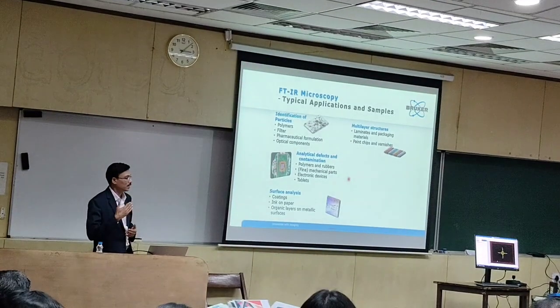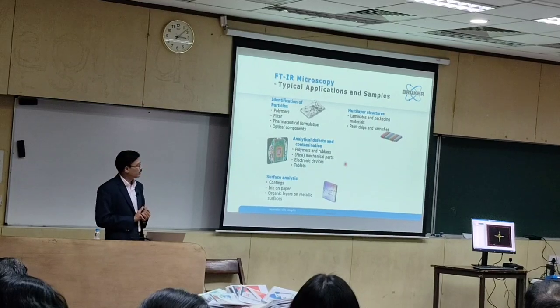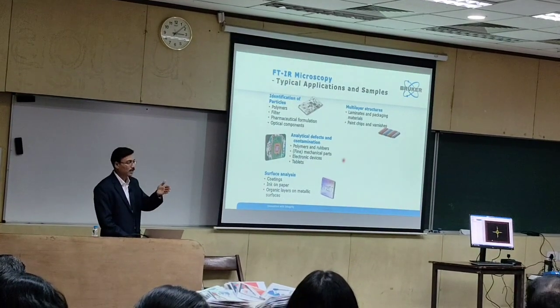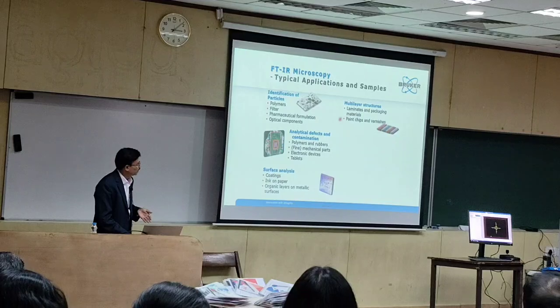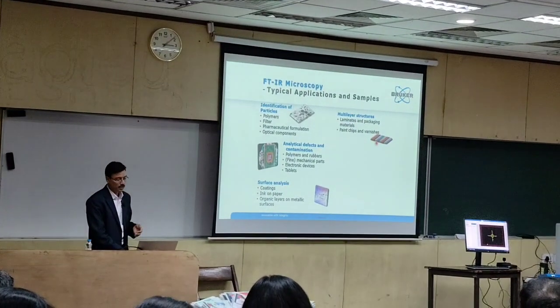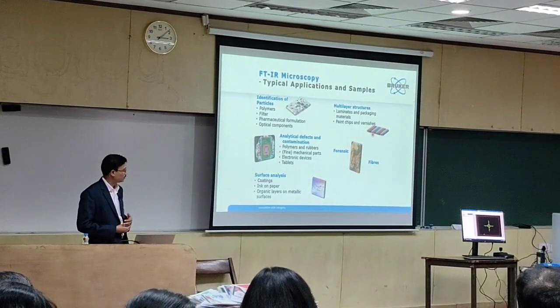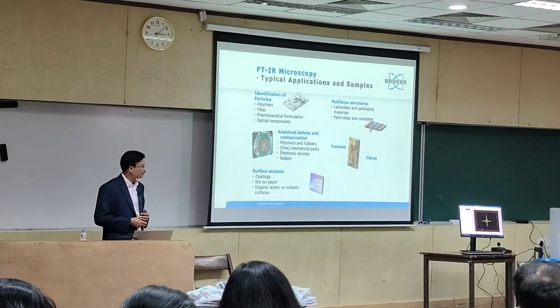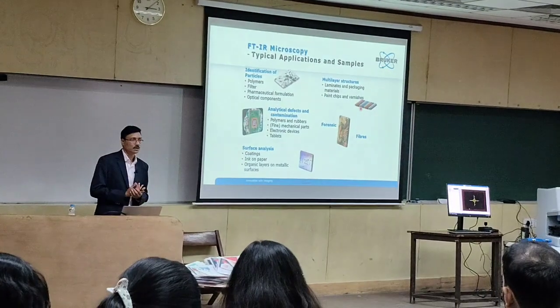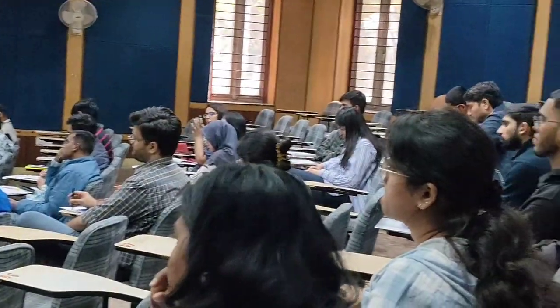Now, different materials like polyethylene, polypropylene, and polyamide, so many different layers you will find in polymer packaging materials. Then you can see paint chips or varnishes, where again there are different layers that you can study. Forensic is another department where you can study different samples, fibers, or whatever material is found at a crime scene or crime site, and you can go for reverse engineering purposes, right?